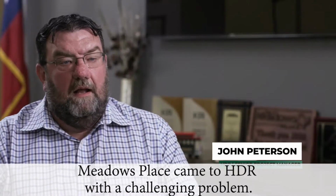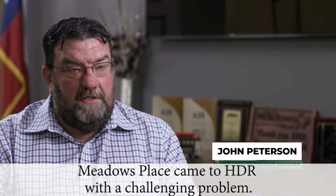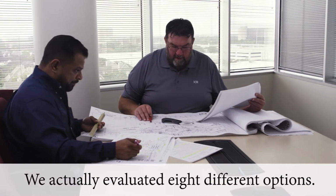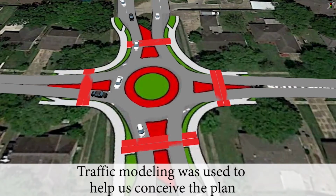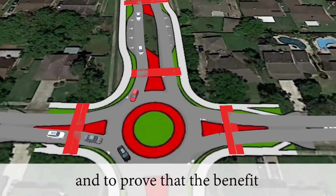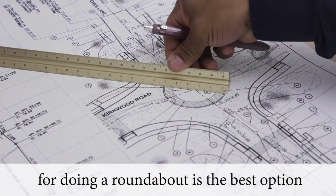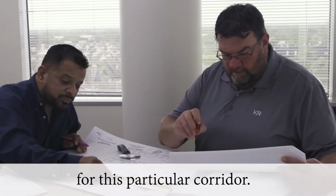Meadows Place came to HDR with a challenging problem. We actually evaluated 8 different options. Traffic modeling was used to help us conceive the plan and to prove that the benefit for doing a roundabout is the best option for this particular corridor.